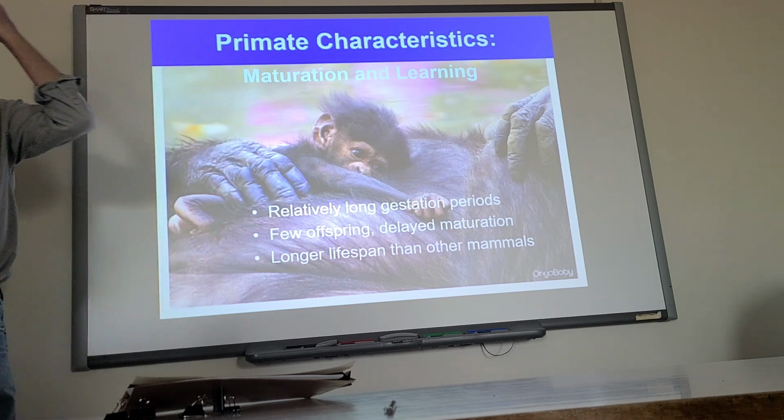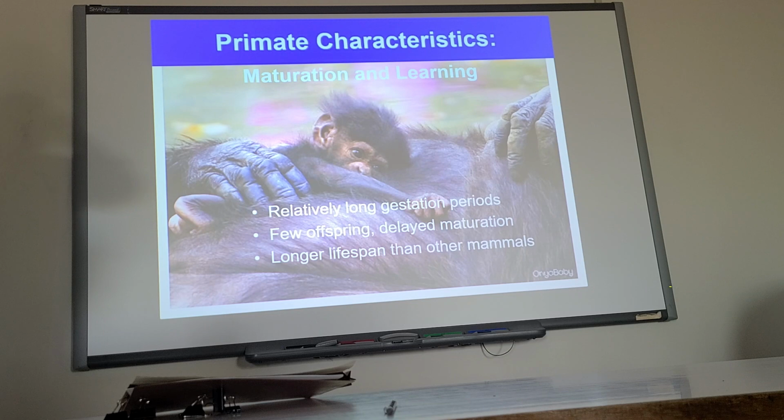Another thing about them is the long lifespan, and once they're born, there's a lot of time spent in parental behavior, so much more than a lot of other animals. If you think about a deer, for example, there's parental care that goes on in a deer, but it's no longer than 6 months. And of course, in humans, it can go on for amazingly long periods of time, many years.